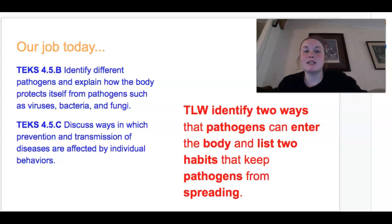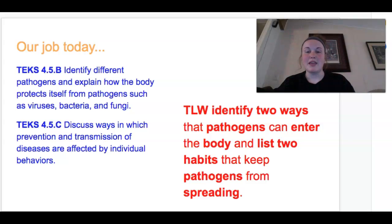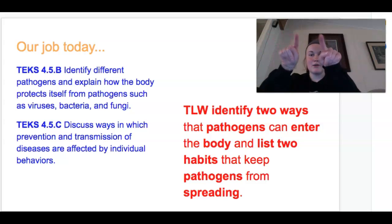Last week we talked about the 4 different types of pathogens: viruses, bacteria, fungi, and protists. And this week we are going to talk about how pathogens enter the body and how you can keep yourself safe and keep pathogens from spreading. So, our objective for the day: the learner will identify 2 ways that pathogens can enter the body and list 2 habits that keep pathogens from spreading.